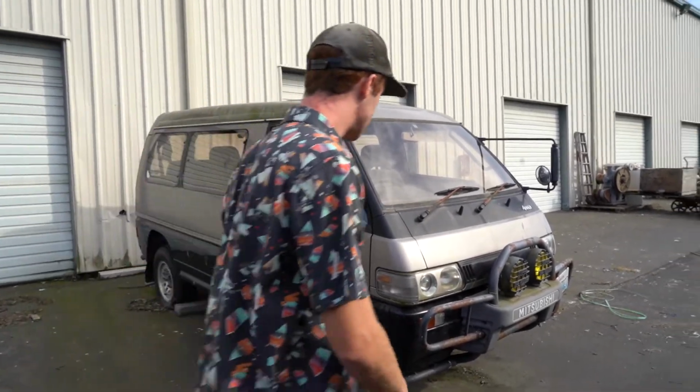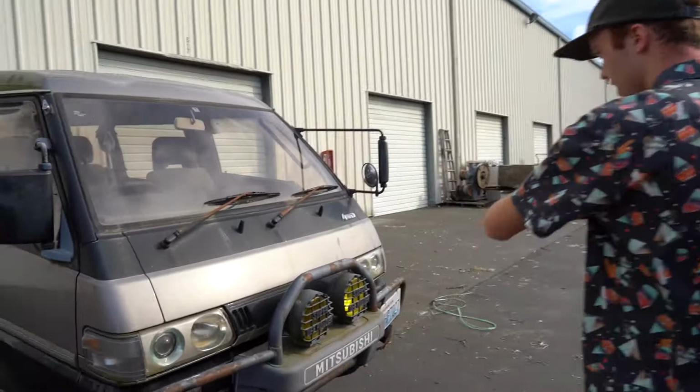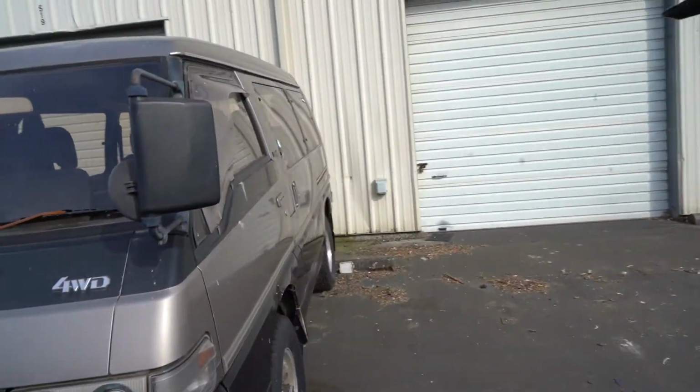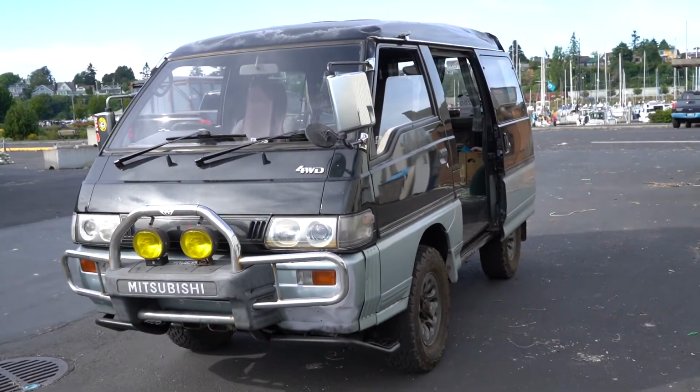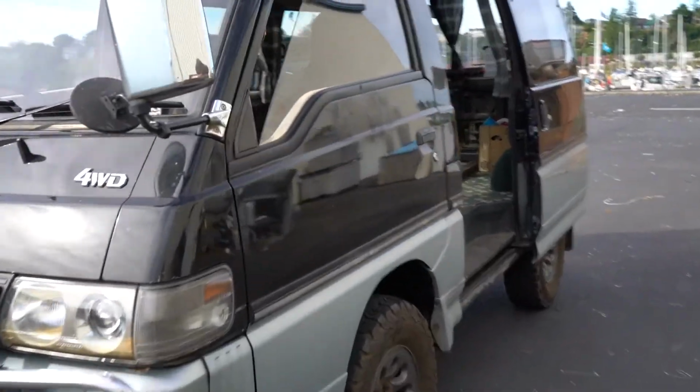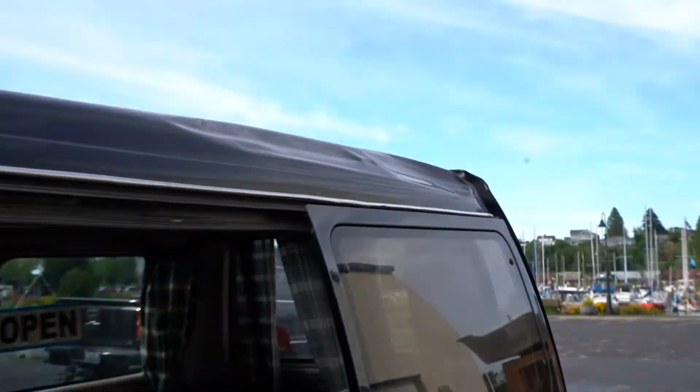Now, coming around to the sides of it, as you guys can see, the paint is in awesome condition. This Delica is arguably in better condition than my Delica. Just comparing the two, as you can see on my Delica, on the passenger side door, there's Bondo work, and I obviously hit the roof in certain places and whatnot, and almost the whole roof doesn't have paint on it anymore, as most high roofs don't.